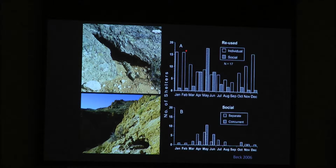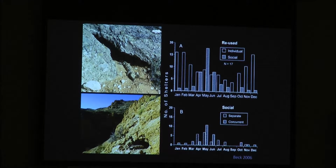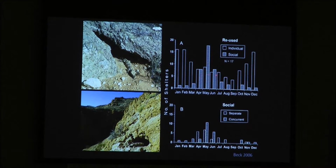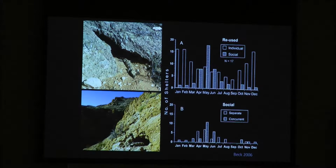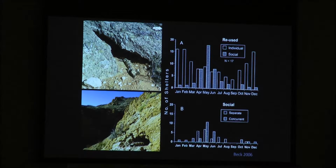And so you'll notice that in the wintertime, Gila monsters individually use shelters. So they don't hang out with other monsters. They pretty much find their own shelter and they hunker down. Now, as you move into April through June, you'll see a huge spike in social shelters and the fact that they're reusing social shelters. The reason being, obviously, is because that's breeding season. So they're looking for mates.